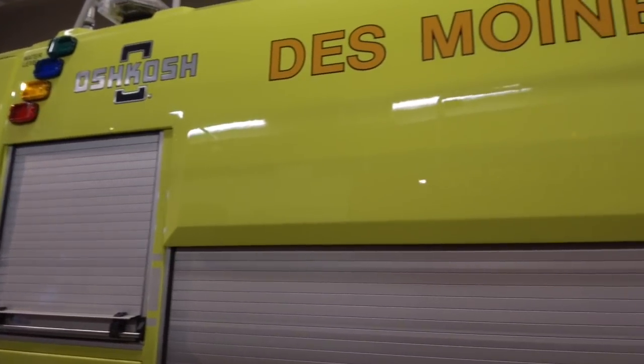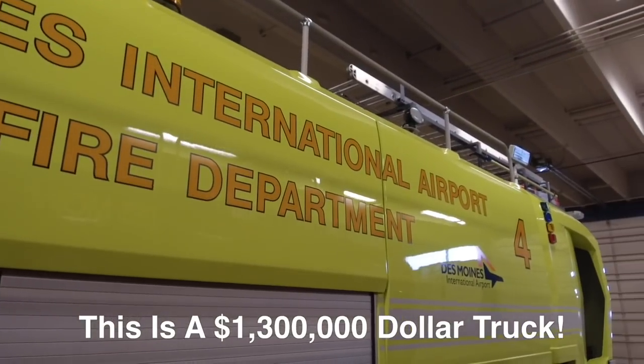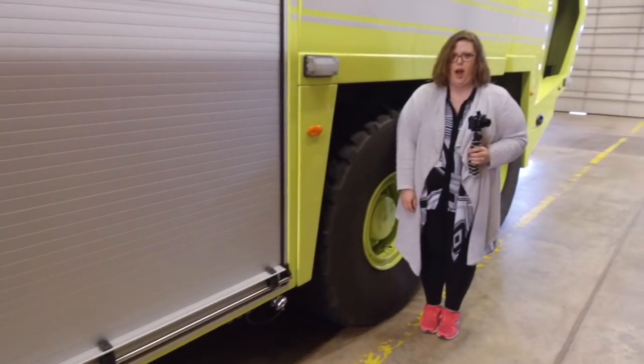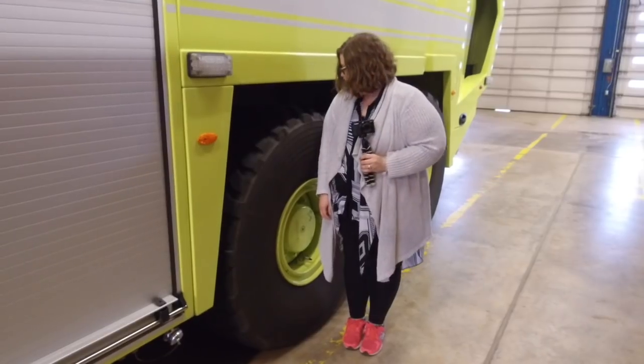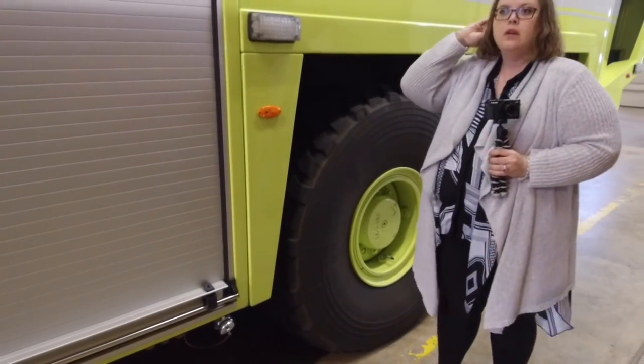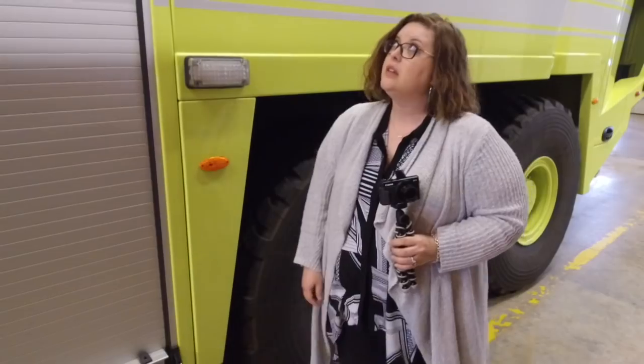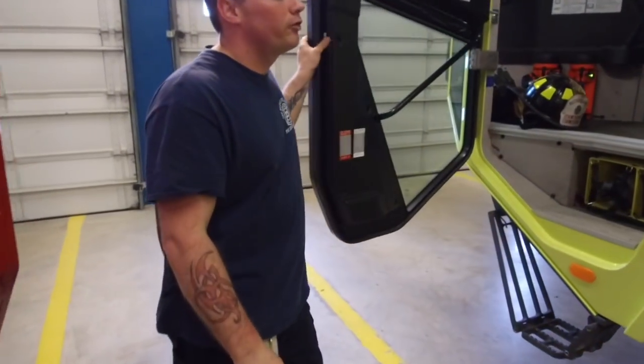That's crazy. This is a $1.3 million truck. So this is 6-wheel drive, 4-wheel steering. So that tire right there, that tire actually turns. It's really easy to drive. You'll see, I'll just take you out there. That's nuts. It's in perspective when you see how big it is. It's crazy. This is R4.